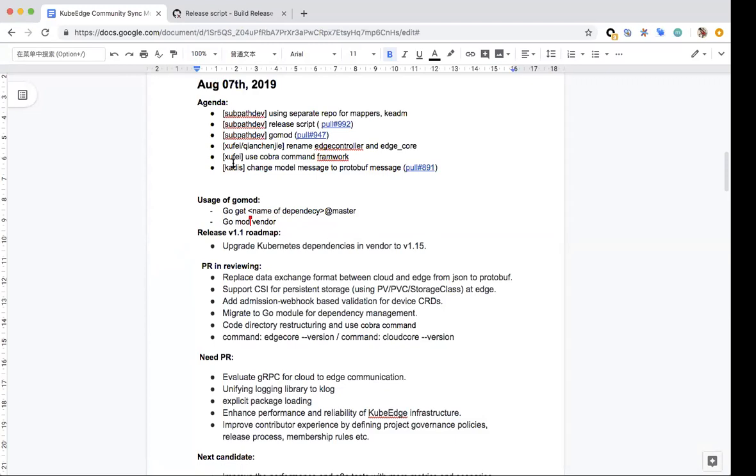Yes, the Go module PR will be merged then. Sorry, I didn't understand you. Here were a few persons speaking. Hello. Yes. Let's review the Go module PR, then merge it. Okay. Let's go to the next item.